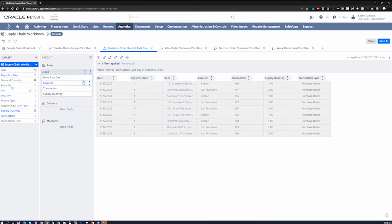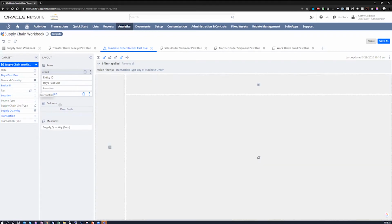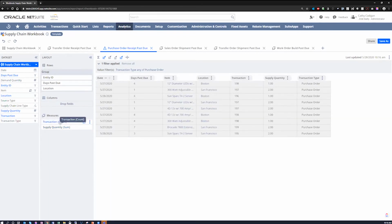orders. Then let's go ahead and add our vendor ID to our rows so that we can analyze our vendor performance. Next, we're going to move our supply quantity to measures so that we can see a sum of the quantity, and then also move our transaction to our measures so that we can see a count of the number of transactions that have met our criteria. Lastly, we're going to remove days past due and actually move our location to columns so that we can see our different vendor performance based on location as well.